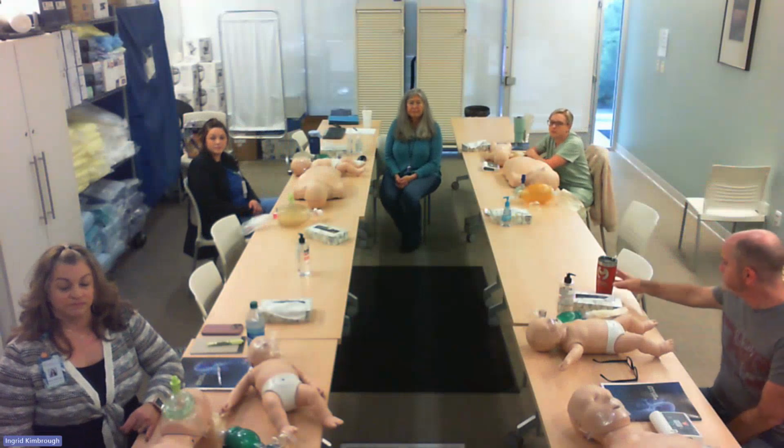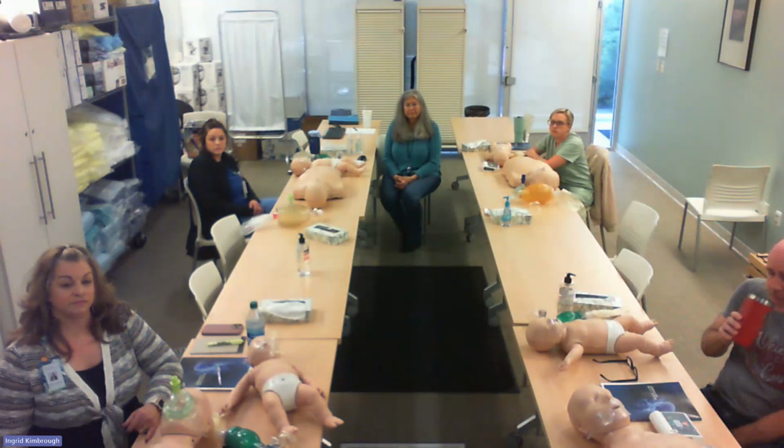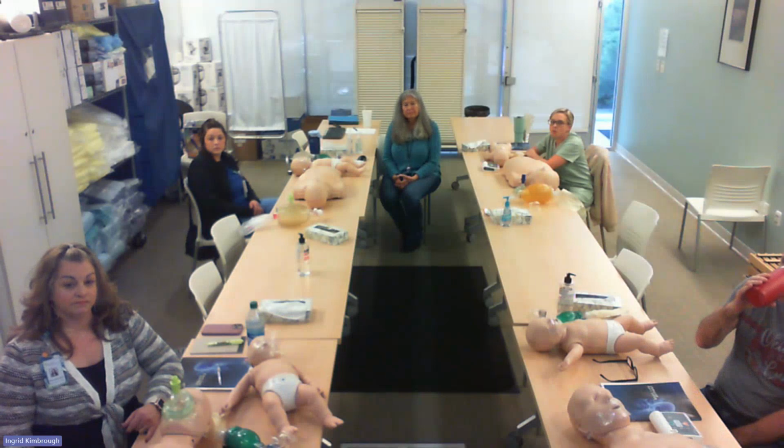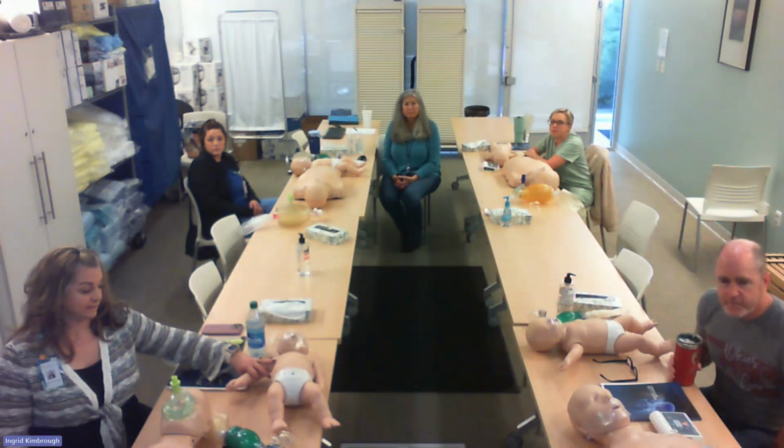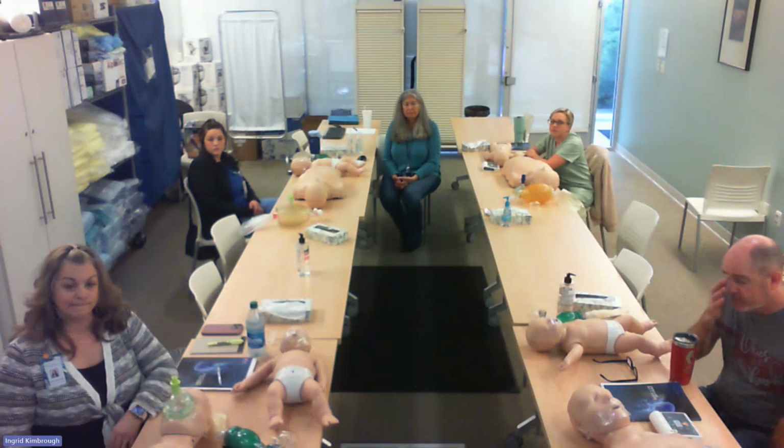In this section, we will cover use of an AED and a bag mask device. AEDs vary according to the model, but all operate in basically the same way. You must be familiar with the AED used in your particular setting. The 4 universal steps for operating an AED are as follows.